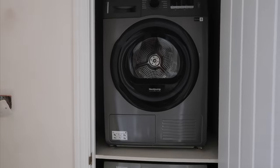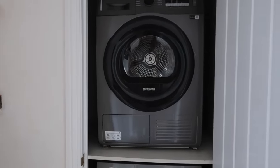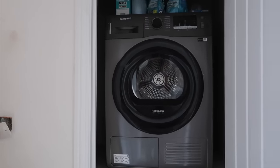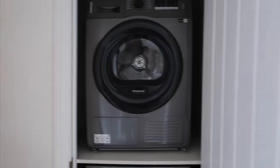Having your washer dryer upstairs is ideal because otherwise I'd have to get changed up here, take my clothes downstairs, wash them, bring them back upstairs, whereas it's literally all just in one place here, and we pop them straight away in the wardrobe room. So that is how we have reused that cupboard.